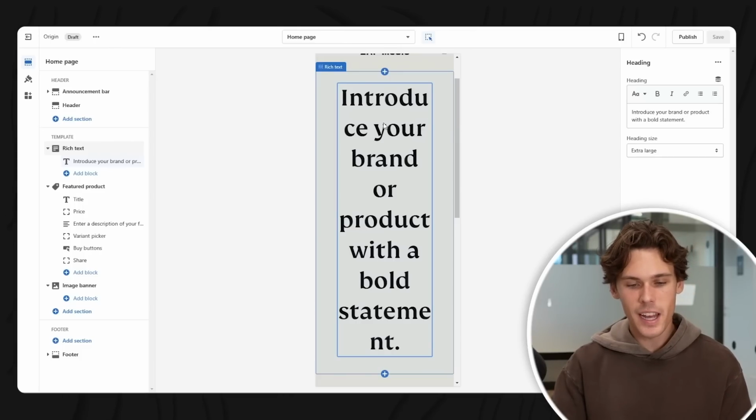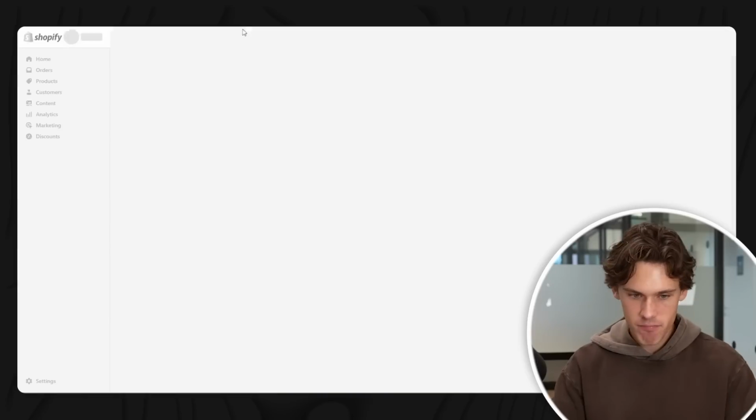So the homepage is not as important as one might think, because most of the time, especially if you're running a one product store, a lot of the traffic is gonna be sent onto the landing page and not the homepage. But you still wanna have a nice homepage nonetheless. Let's go ahead and create one real fast.